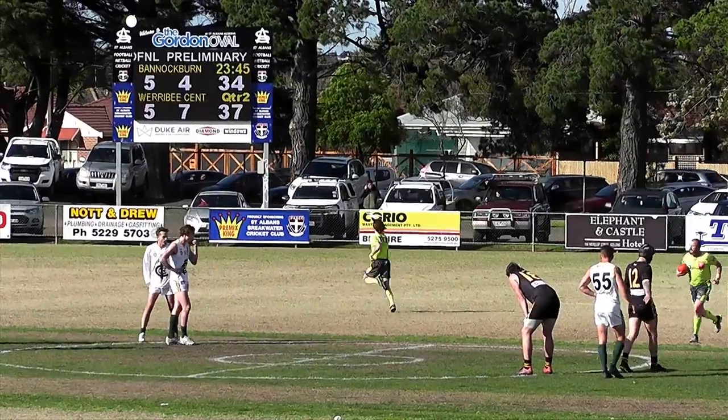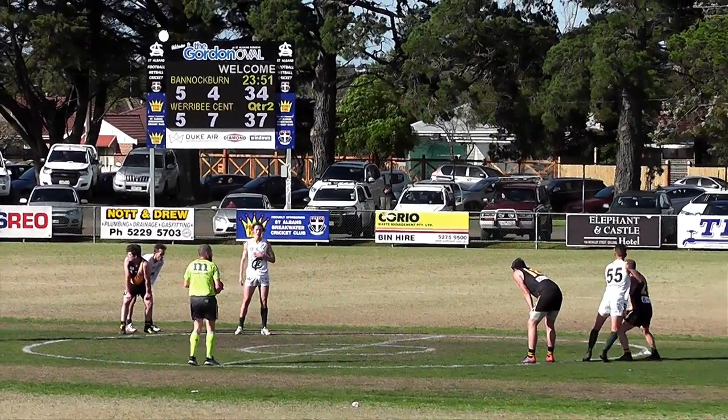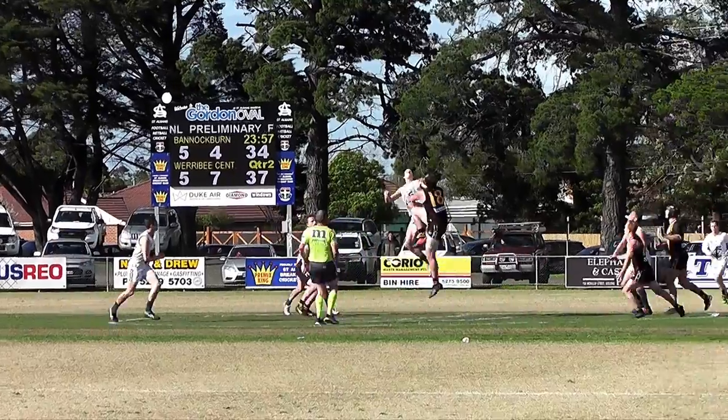So back to the middle, Werribee reclaim the lead. Late stage of the second term, preliminary final, winner to play Thompson next week. I think that's a really dangerous move now. I think that's a dangerous move. I think Riccardi's pulled the right ring here. Miller goes up with Sloane.